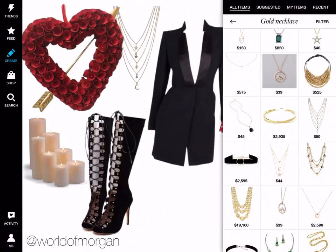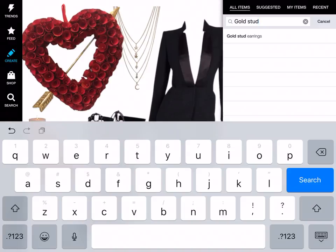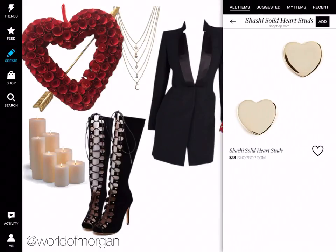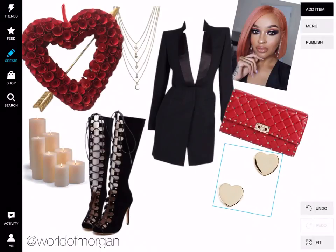And then I do want to do some earrings. Let's see, gold stud earrings. I'm definitely gonna go... Oh, I love these little heart earrings. Like I said, you want to add a little bit of Valentine's Day into your outfit without being too extra. I think these are the perfect addition to this outfit. So I'm gonna go ahead and add those. Oh my God, so cute.